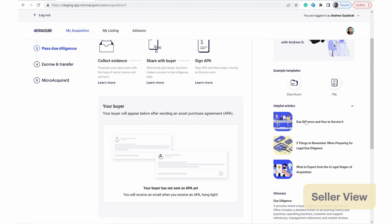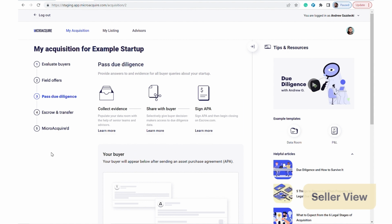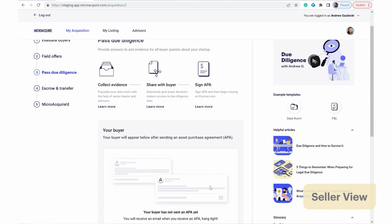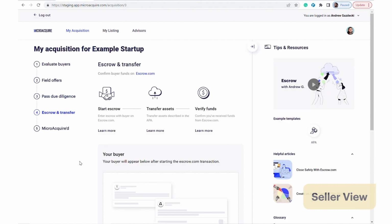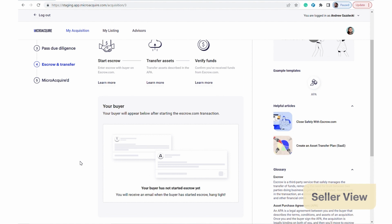And if you aren't familiar with due diligence, it being maybe your first time selling your startup, we have a lot of different articles for you to check out on our resources section, so I highly recommend those, as well as video tutorials. Now, once you've accepted an asset purchase agreement, an escrow payment will immediately be created automatically, allowing you to securely and safely transfer your startup over to the buyer using escrow.com.